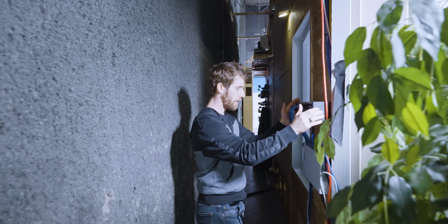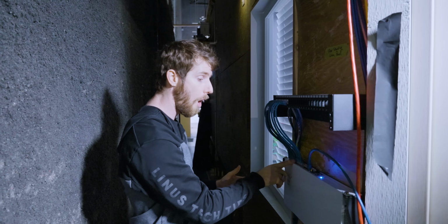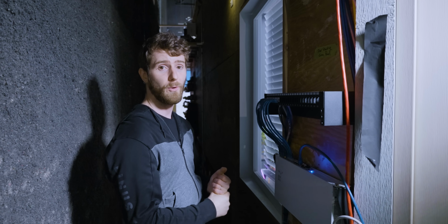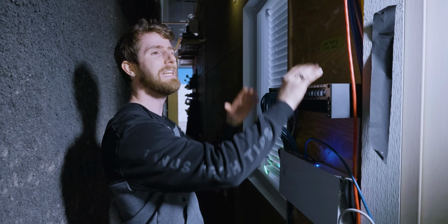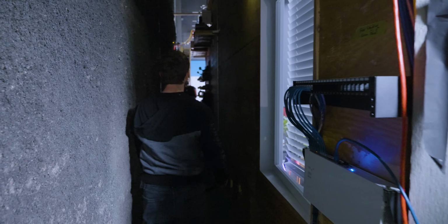This is our super tidy, thank you Jake, networking setup for the set. So all of the ports, thanks to this MikroTik switch, are 10 gigabit. So even if we're doing something really more test benchy and less shooty on set, we can get full speed networking and benchmark to our heart's content.